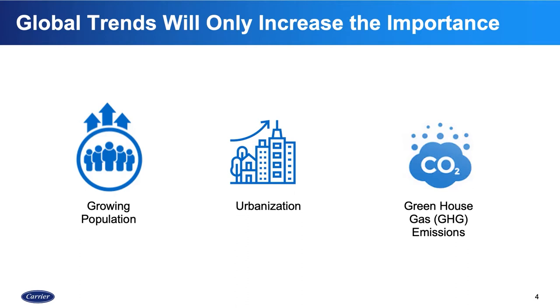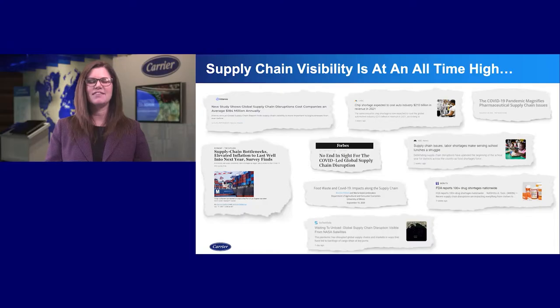Population is expected to grow nearly 25% over the next decade. And with that population growth, we're going to see a growth in urbanization, which means that food and these critical products are going to have to be transported over longer distances. And thirdly, food waste contributes the largest amount to greenhouse gas emissions. This is what drives Carrier every day.